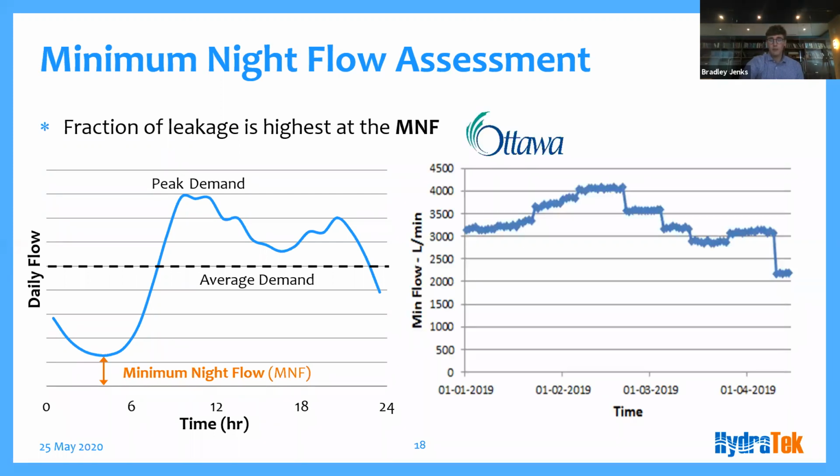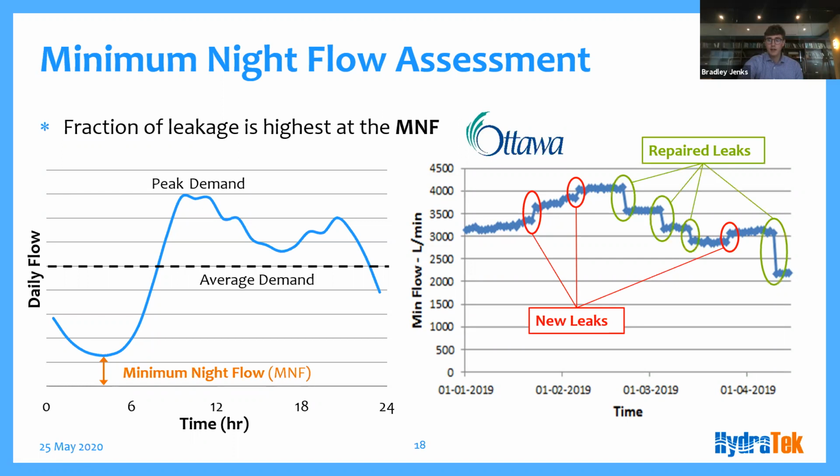A great graphic on the right provided by the City of Ottawa looks at one of their closed zones, with minimum night flow plotted each day from January of 2019 for about 4 months. We can see here that when new leaks are suspected to occur, that minimum night flow value jumps up. And then when they locate and fix a leak, they can see that verification and reduction in flow through the minimum night flow analysis. And so it's a near real-time assessment of how that zone is performing.